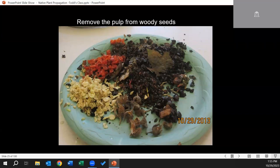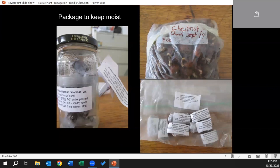I've seen lots of demonstrations of people around the world just cleaning seeds across the grate, scrubbing off the flesh, and then keep them moist. You can see the moisture in the jar. Label them accordingly. The chestnut oak on the top, you can see that they're germinating in the bag, and that's okay. They'll stay like that for a while until they're ready to be planted. Bloodroot in this little bottom.